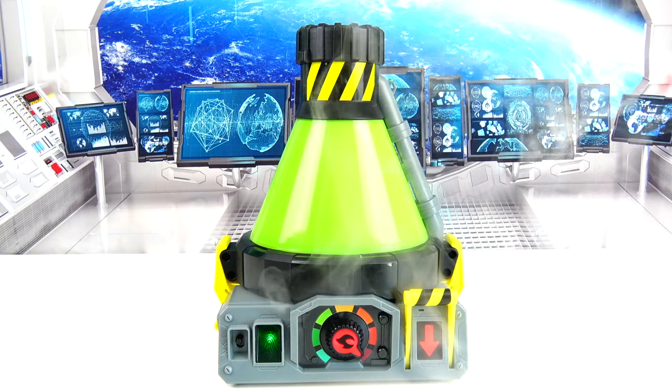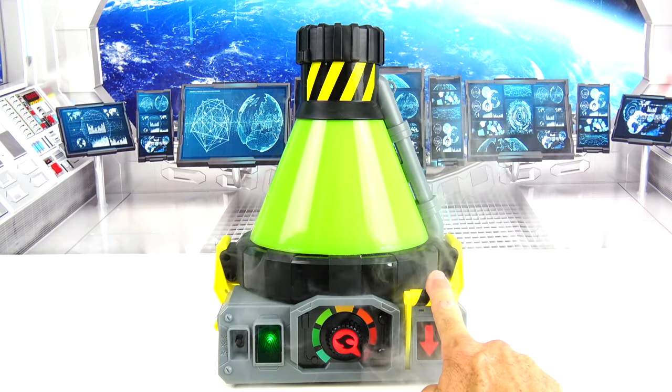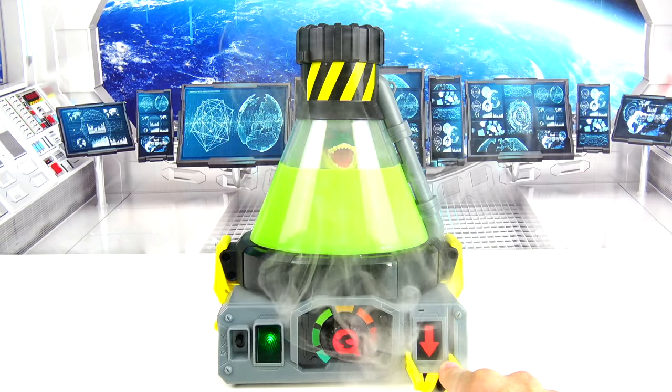It's cooked. Now we need to release this lever and watch the ooze. And it's revealing our beast. There it is.